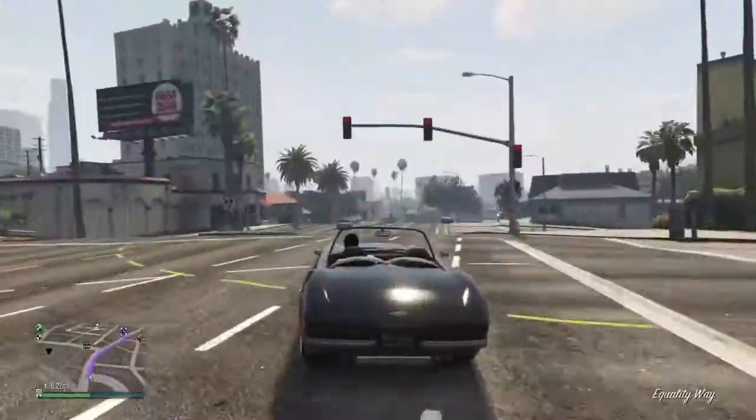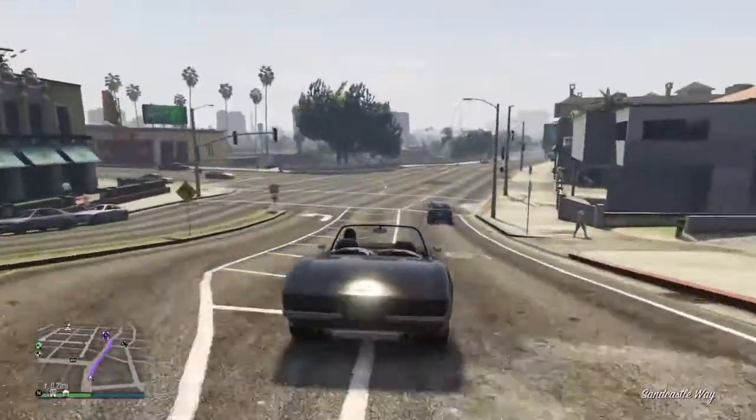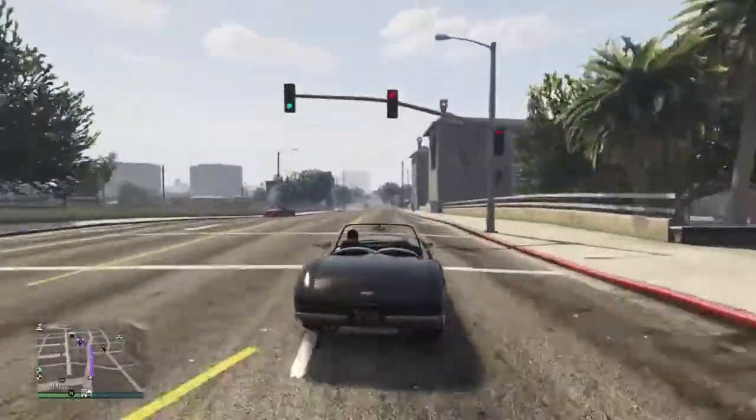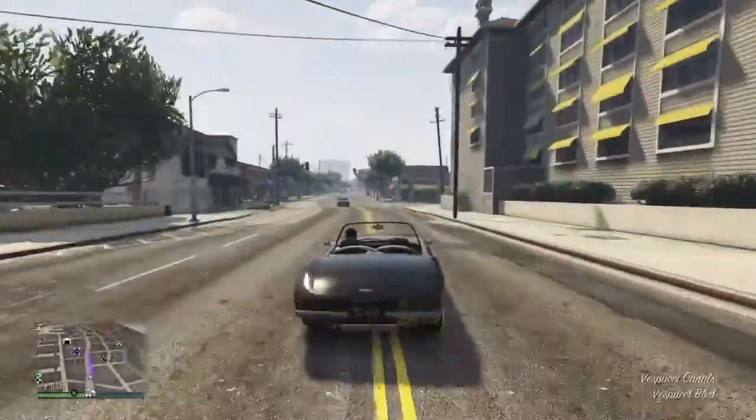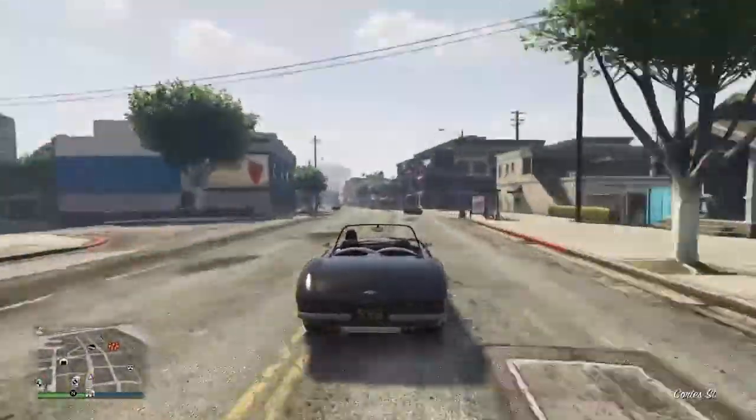That ride right there, nice. This vet sound nice, y'all. Let's get some top speed going right here. Y'all hear that trance? We done went past the club.